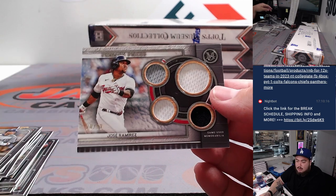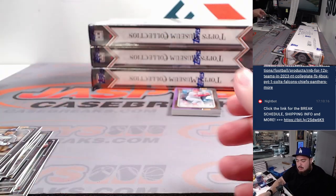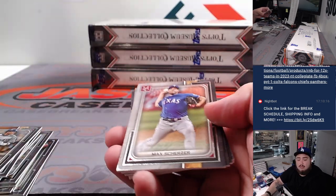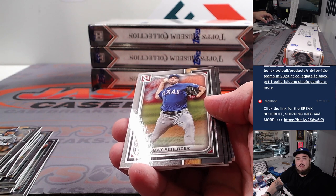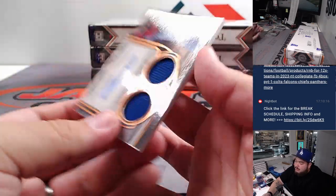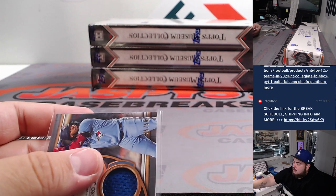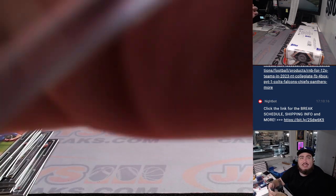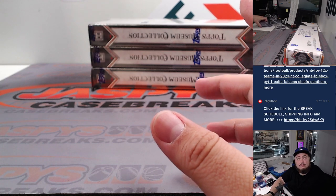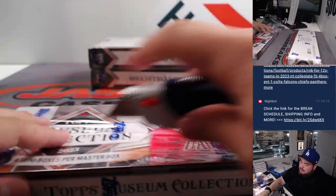And we got a Jose Ramirez for the Guardians. Going to Dave. Gorman to 99. And then we got up out of Vladdy Jr. to 50. Nice one there for Toronto. Nathan with that one. Halfway through, guys, let's go to the second half of the six boxes.